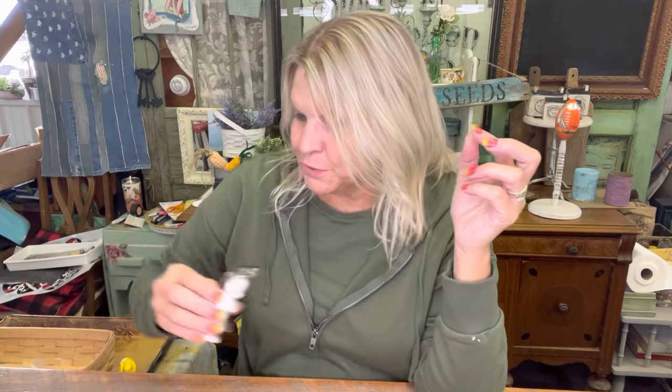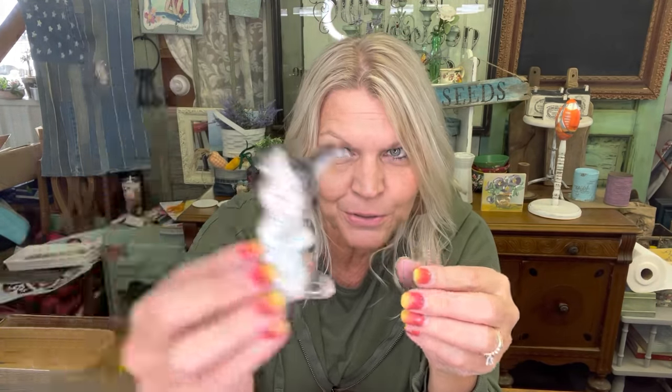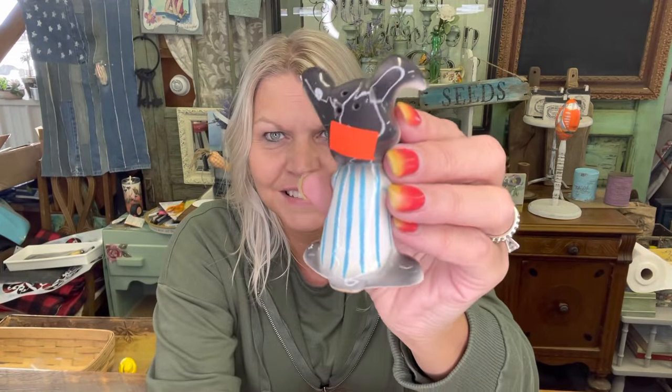But I do have bunny number seven, who is also a salt or pepper shaker, and he's a little sleepy bunny. He's got his jammies on and his eyes are closed and he's really sleepy, and he's 39 cents.